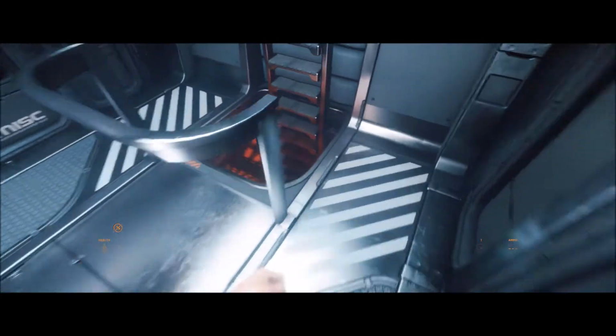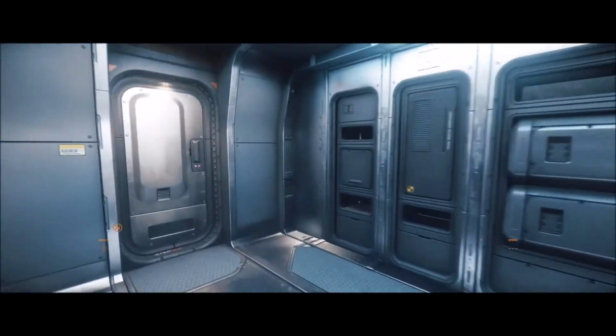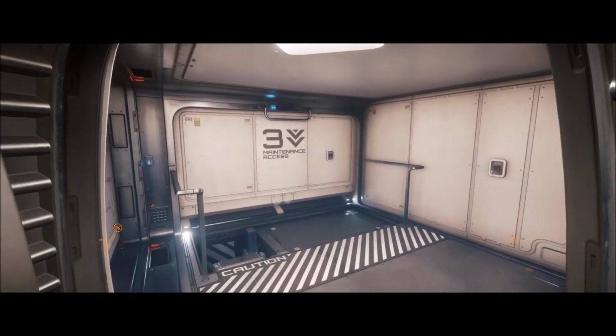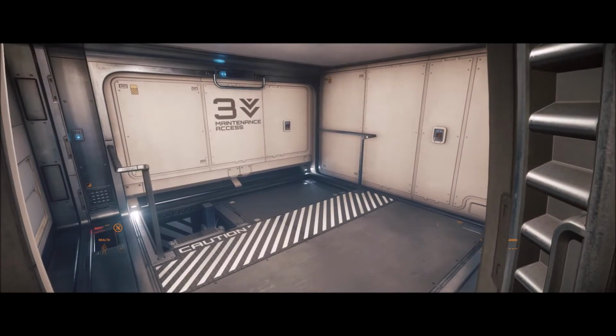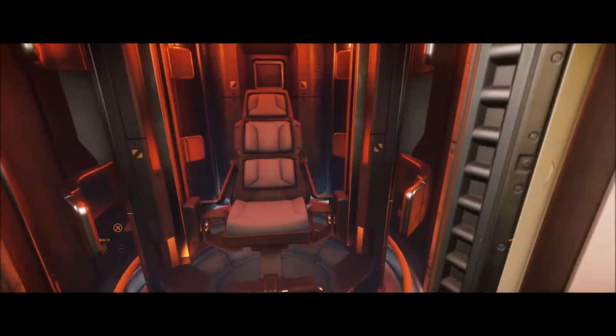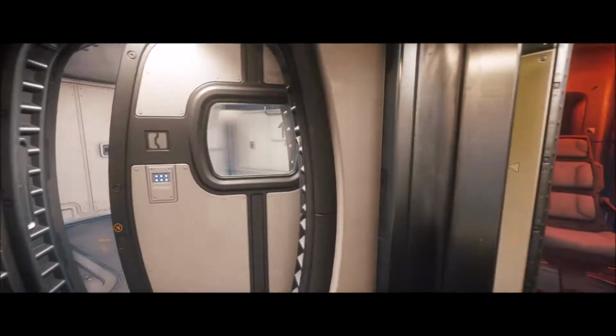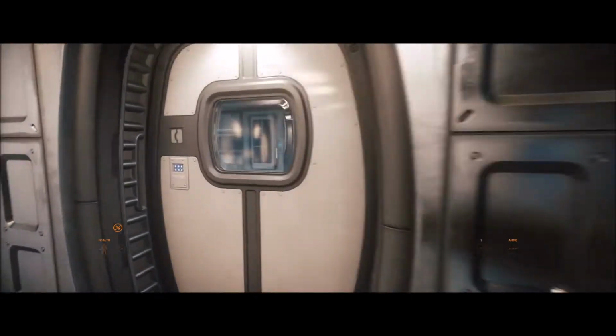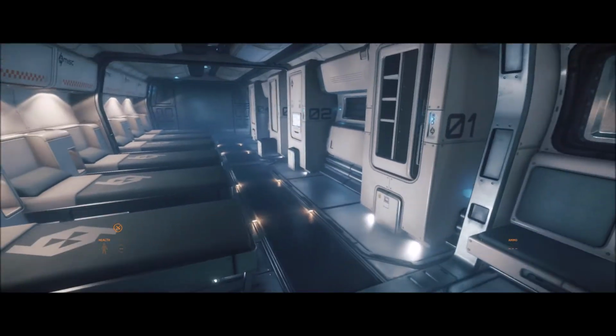So here is an access to go down. We can look at that here in a little bit. This is the maintenance access, the elevator that we were just on. Oh, this is a turret, by the way. So, more maintenance access. And then crew quarters.